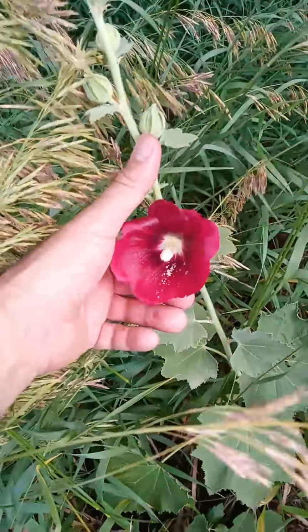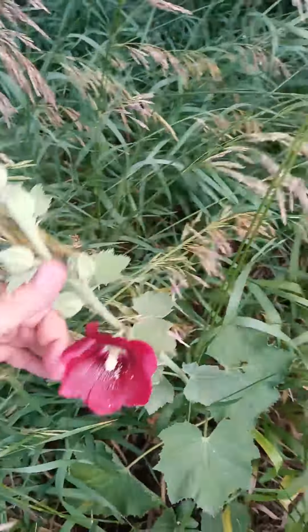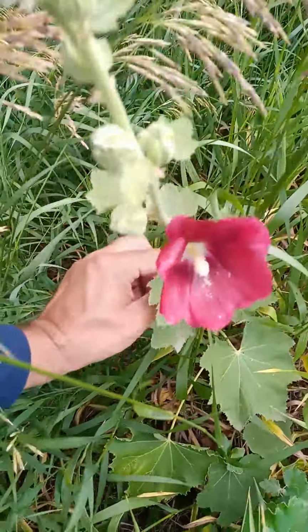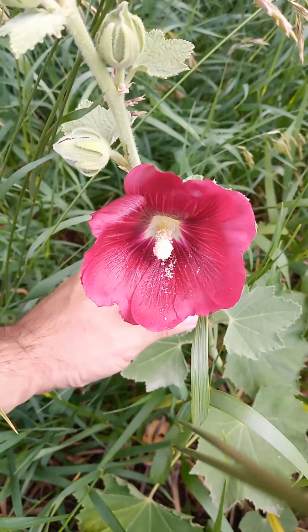I love that color. This is like my favorite color, like a red wine color. Get these other weeds out of the way. Get a good picture. There we go. I love that color. That's like my favorite color.